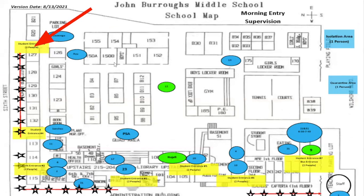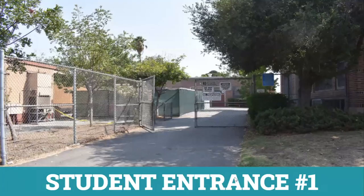We're going to have multiple stations. We have up to 7 stations to be able to scan your child's QR code for the daily pass and allow them entry into the school. So what I'll show you is each entrance, and then I'll talk a little bit more about what to expect. So the first entrance, number 1, is along 6th Street. And here you can see the entrance. We do have some construction, but it will be closed. And so we will have a station here to allow students to enter.